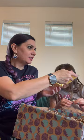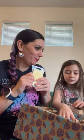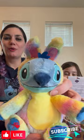It smells like Fruit Loops. This one smells like Fruit Loops. So if you like Fruit Loops, this is a good smell. Oh my God, look at how cute this little Scentsy buddy is. How adorable is he? Oh my God, smells really good.